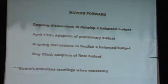If we want to adopt the final budget on May 22nd, we have to adopt the preliminary at least 30 days in advance. And that's why, and of course, board committees, board meetings, committee meetings, more discussion as necessary.